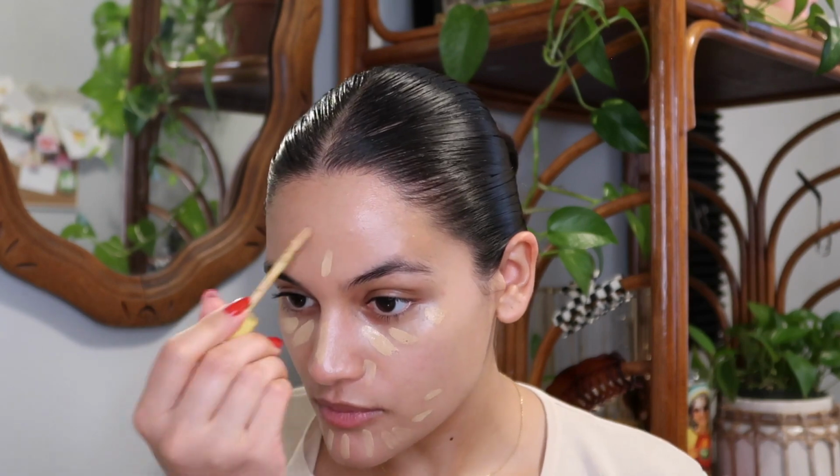For concealer, I'm just going in with my Kosas Revealer Concealer in 5.5. I have no idea where my 4.5 is, but that is the shade that I would usually wear this time of year. This one's a smidge too dark, but it's fine.